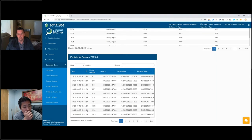You simply go into the point and you change the COV increment. Or you change it to polling, or you change it to something a little bit different than what it is. But that's what's causing all of these COV write issues, because we're asking for the data much too often.